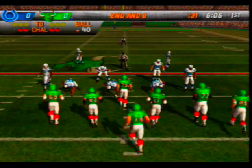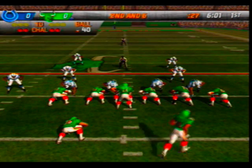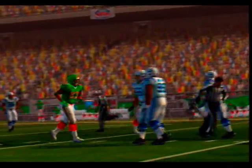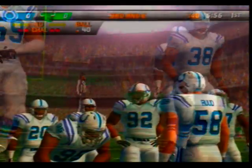Ball on the 40-yard line. Box left. He drops back with the pass. Knocked away. Great position and great reaction made that play happen. Hobbs was there on the coverage.